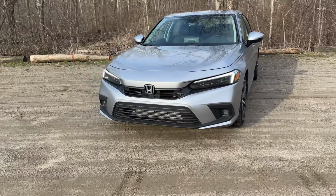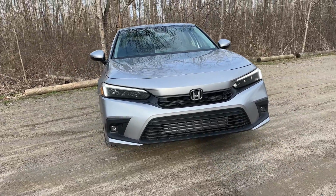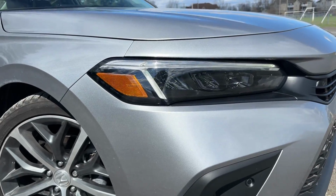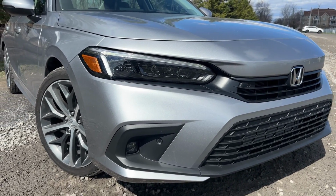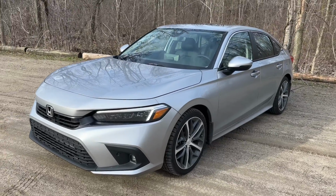So as usual, we're going to start off with the front end for this Honda Civic Touring. Not a lot of crazy stuff going on, not a lot of crazy body lines. You got these really nice daytime running LEDs. I left the engine running while I'm filming here so you can see just how quiet it is. It's really not a big loud noise. You're saving the performance for things like the Civic Type R and the Civic Si, which comes in manual. I really like these rims that it comes with as well.